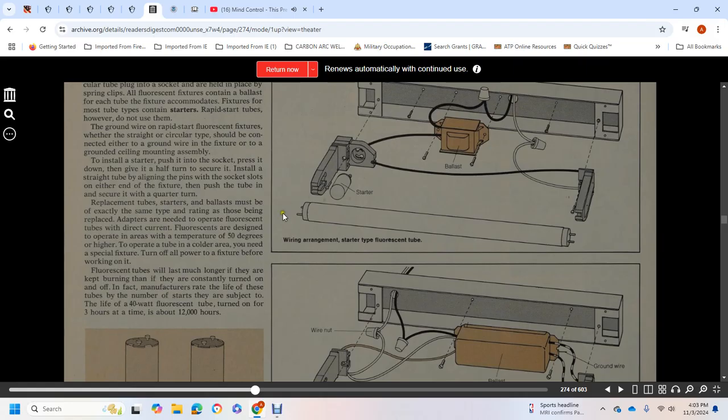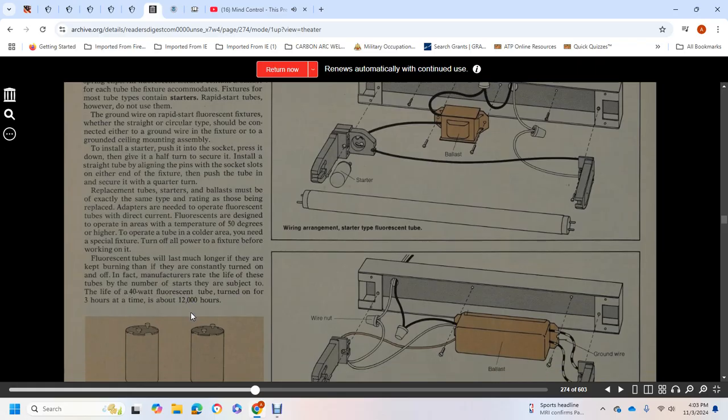Fluorescent tubes will not last much longer if they are kept burning; they wear out if constantly turned on and off. In fact, the manufacturer's rated life of the tube is subject to the number of starts. The life of a 40-watt fluorescent tube turned on and off 3 hours at a time is about 12,000 hours.